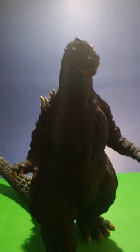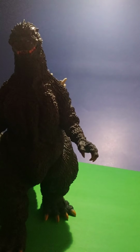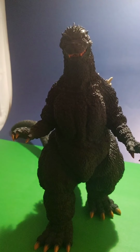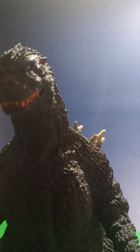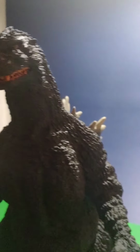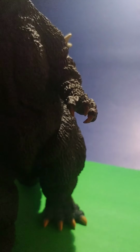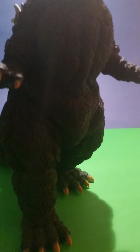I don't know, something about this Godzilla being a closed mouth figure looks amazing. I don't know why. Do you know why, Godzilla? You don't, do you? You don't know why either. Kind of know you like roaring and screaming at folks. I get it. And you usually look awesome doing it too. But as far as this figure goes, he looks great as a closed mouth figure.